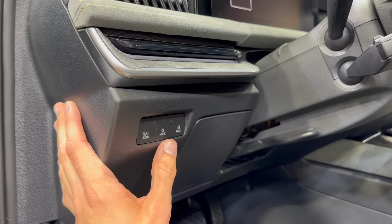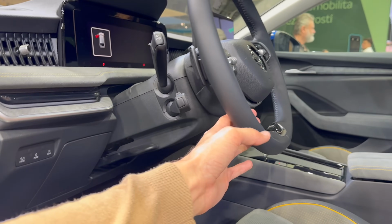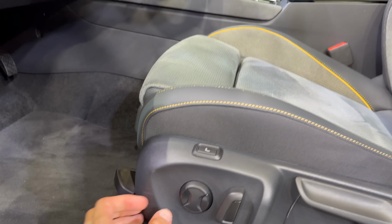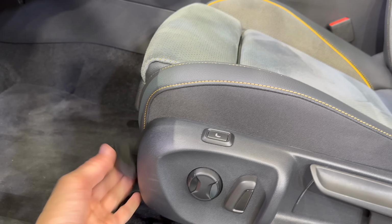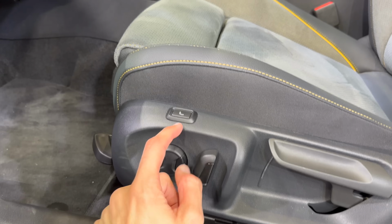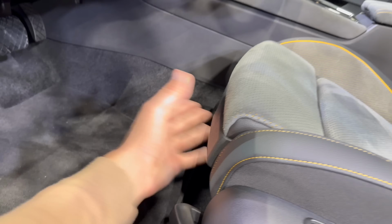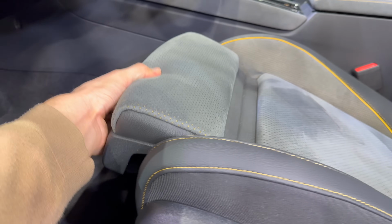You have the new touch light controls. There are ambient lights there. Steering column is adjustable manually. So you can see these are for knee area up and down. A lumbar. There's a massage option. This is for the tilt up and down. And push up to slide back and forward, and you can extend the knee area.